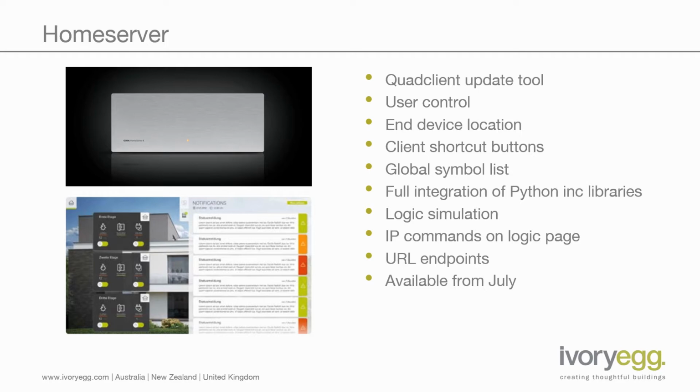Again, if you've got a Control 19 maybe in the living room and you've got one in the hallway upstairs, you may want to display different information on each device. That's going to be possible with the in-device location function. There's new buttons being added to the quad client display, what we see in the app, for the customer to be able to create their own shortcuts.